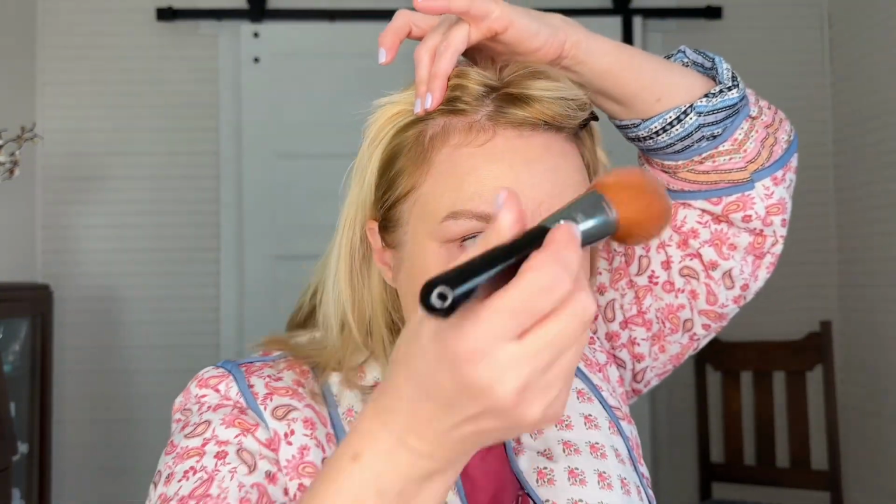The coverage on this, I really feel is terrific. It really does cover. I have a sunspot right there, and it just covered that right up. And again, this is billed as a light to medium coverage, and just by applying it just a little heavier, you do get more coverage. It's beautiful, and I love that it has vitamin C in it. With maturing skin like ours, you cannot have enough vitamin C.